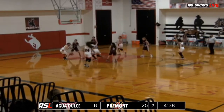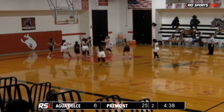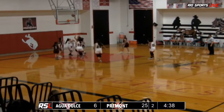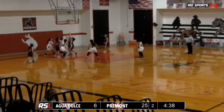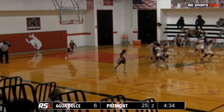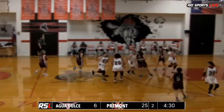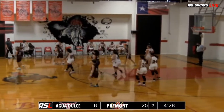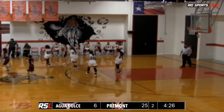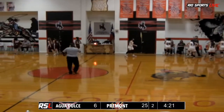Garcia sets up the offense, gets in the lane. Floater in the lane off the backboard, no good. That was a good look. Cowgirls had three looks on that possession, couldn't convert. Another timeout on the floor, taking one as well. 4:19 left in the first half.